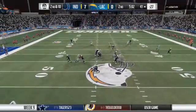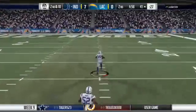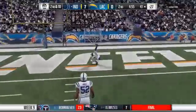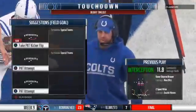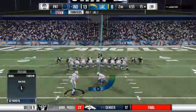Back to throw now on 2nd and 10. And this is going to be intercepted. He's picked off near his own 48. And he will bring it back. An interception return for a Colts TD. Short throw, pick 6 right there.